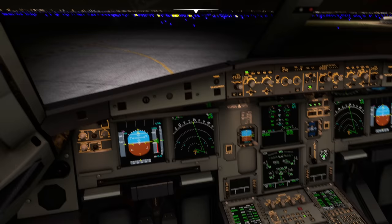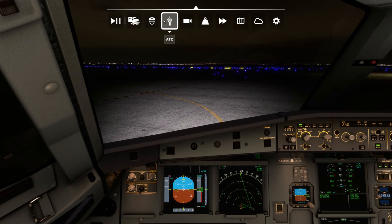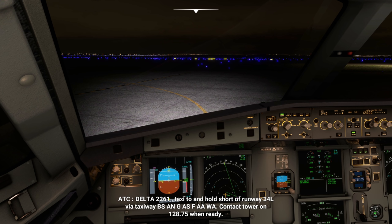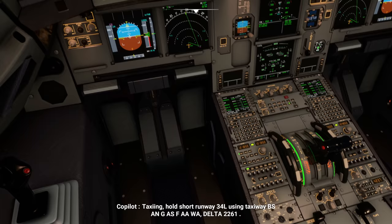Denver Ground, Delta 2261 with India, ready to taxi IFR. Delta 2261, taxi to and hold short of runway 34 left via taxiway Bravo, Sierra, Alpha, November, Golf, Alpha, Sierra, Foxtrot, Alpha, Alpha, Whiskey, Alpha. Contact tower on 128.75 when ready. Taxiing, hold short runway 34 left using taxiway Bravo, Sierra, Alpha, November, Golf, Alpha, Sierra, Foxtrot, Alpha, Alpha, Whiskey, Alpha, Delta 2261.